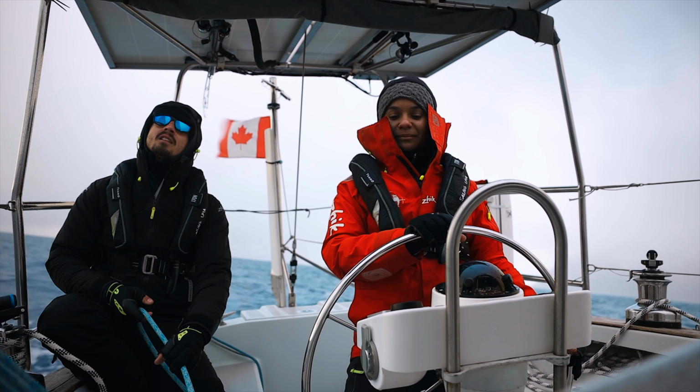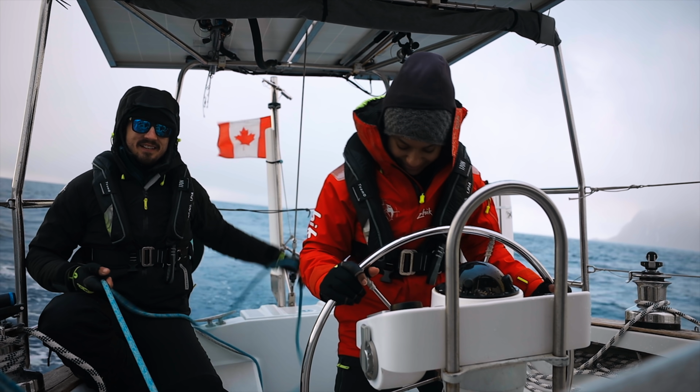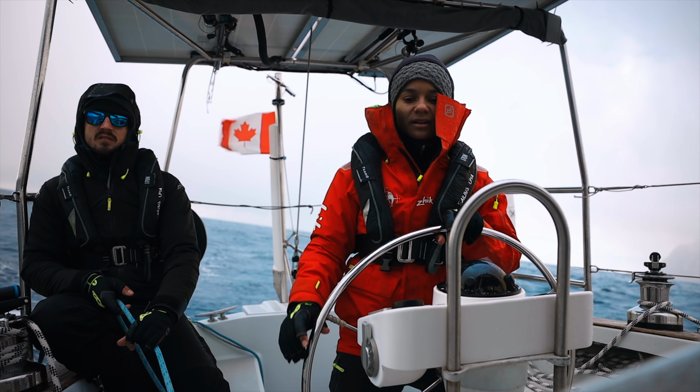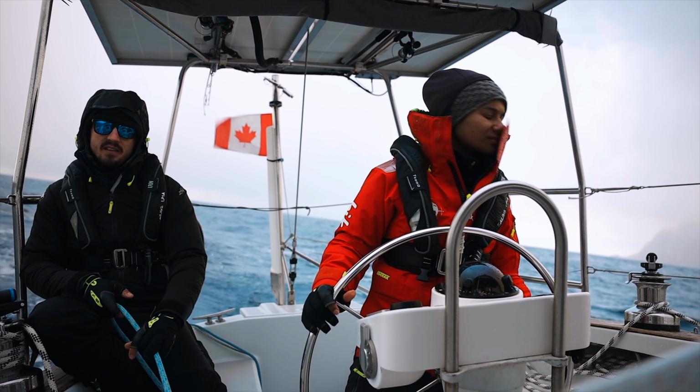Oh, look at that. Beam reaching. Speaking of, beam reaching. Hopefully it's gonna head us up and not. No, we're gonna keep beam reaching. Or running actually now, because it's starting to wrap around that hill, I think.